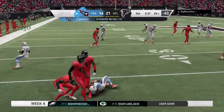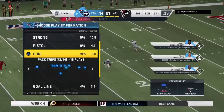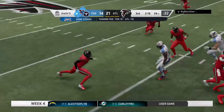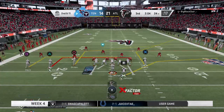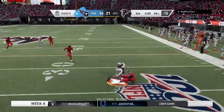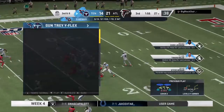Here's a run on 1st down that doesn't accomplish anything. In fact, he's going to be tackled behind the line for a loss of 1. It'll be a loss of 1, and it'll be 2nd and 11. They'll set up a throw. He finds his man Johnson. And they'll bring him down at the 27-yard line.